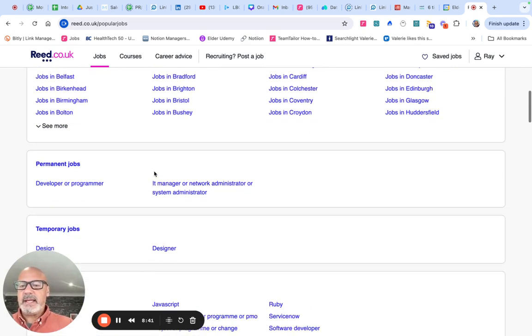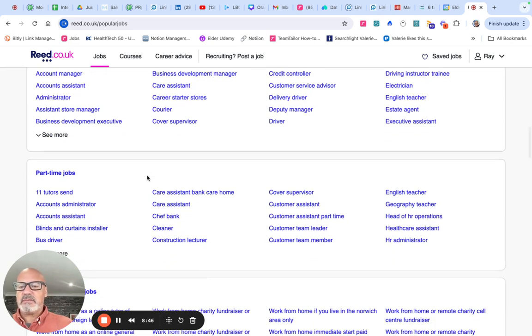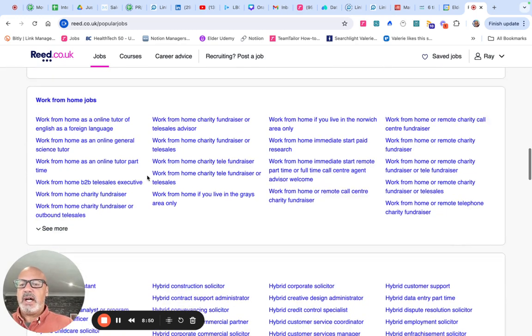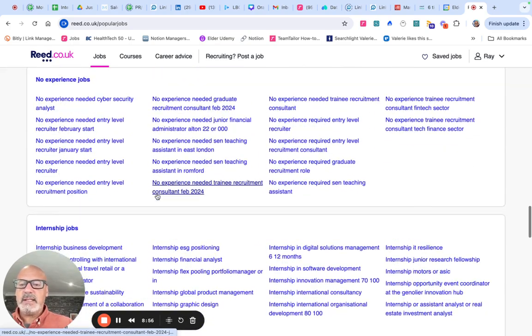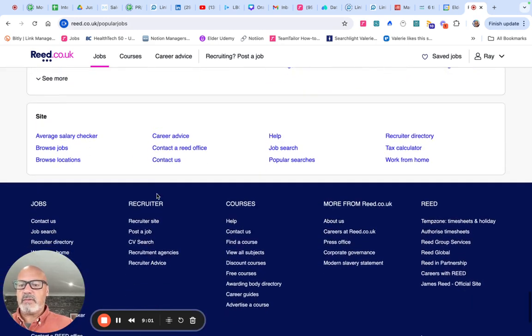You can do location, permanent, temporary, contract jobs, etc. So again, it gives you a bit more of an edge if you're thinking, right, what can I do? It's just some ideas, effectively. So quite interesting. Maybe not something I would use, but quite useful if you're running out of ideas.